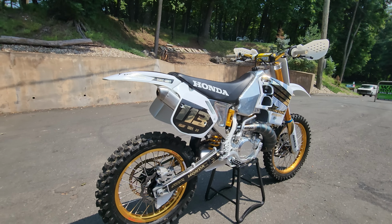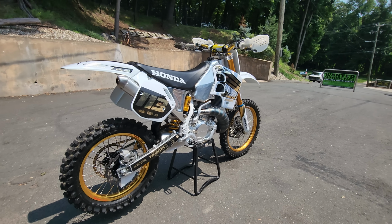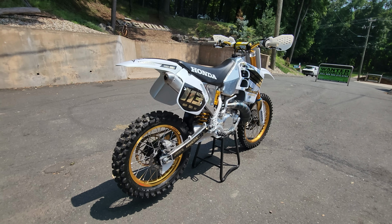The problem is the FMF pipe's $300. This one's $1,300. It's $1,000 more. But we put it on Junior's race bike because when you're building a bike to win races, it's always that little extra bit that takes it over the top.